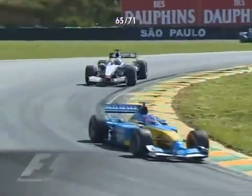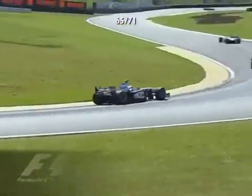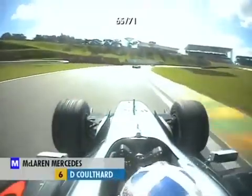He will be the first of the lead cars, in my view, to stop for fuel. Well, there's David Coulthard in the McLaren, 6th position for him at the moment. Let's ride on board with him for a second.